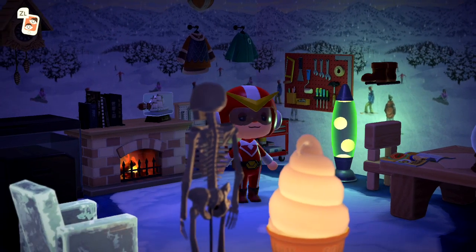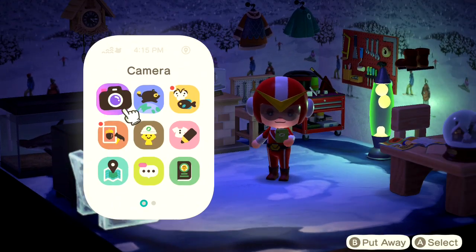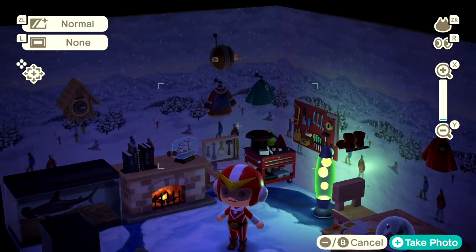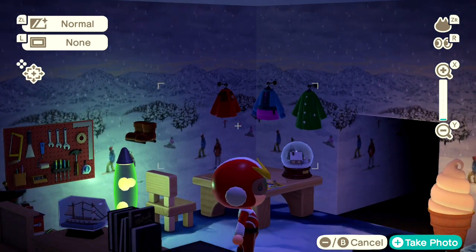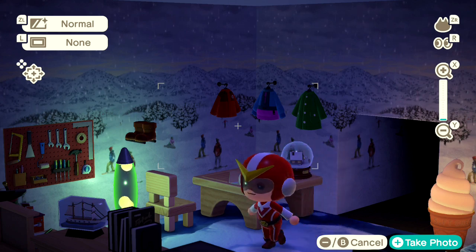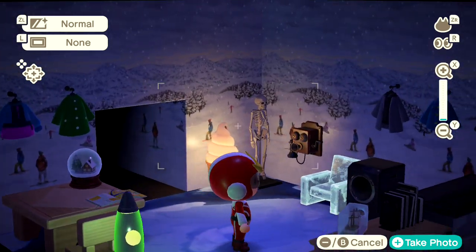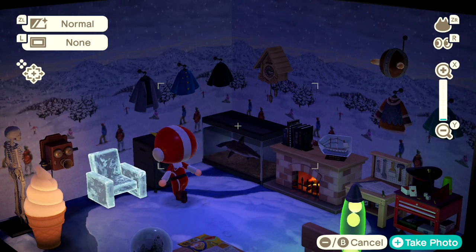This is my do-it-yourself desk. My Viking costume is over there now. We're going to have to go into camera mode so you can kind of see all the stuff on the wall. There's not that much in this room. Like I said, this is just kind of a room I threw together because I have no idea what to do. My snow globe is still here, which I like, but I can't really do anything in camera mode. A lava lamp, you know, it's an okay little room.